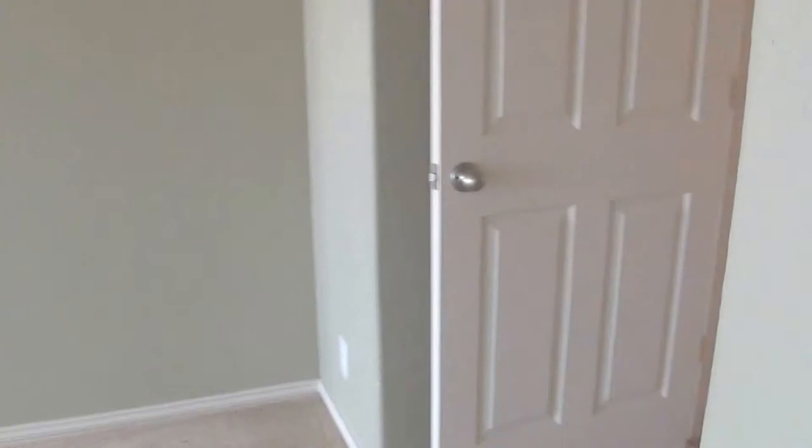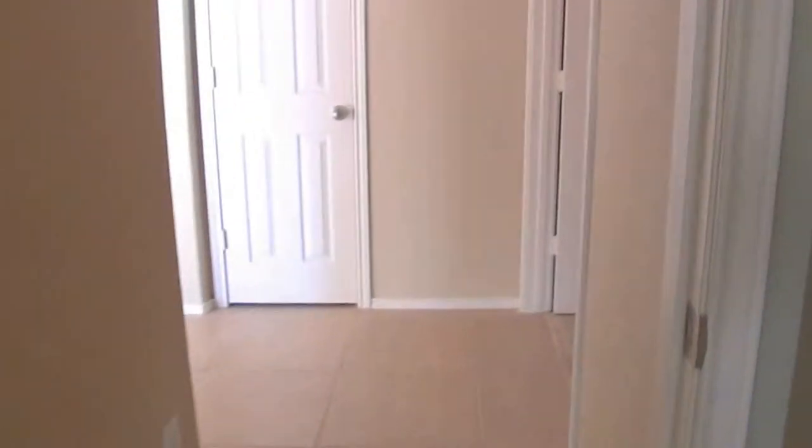As we exit the master bedroom, there's a secondary bedroom right here with double doors. Nice interior designer paint. Nice walk-in closet. Might I add that both the secondary bedrooms here have good sized walk-in closets. This is a Jack and Jill bath.